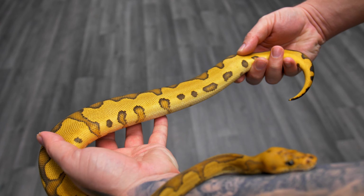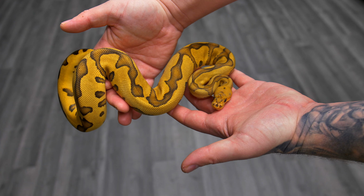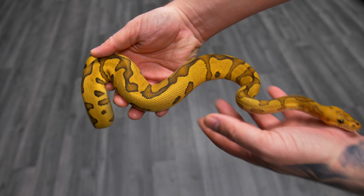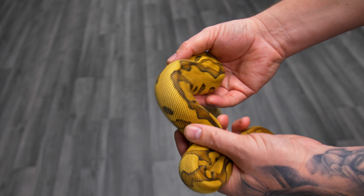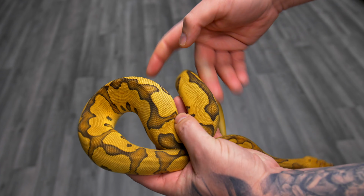So a really beautiful snake, really genetically powerful, a fantastic male to own, and hopefully at some point this season, or certainly next, I get an opportunity to breed him and to hopefully produce even more examples with more genes of obviously this combination.